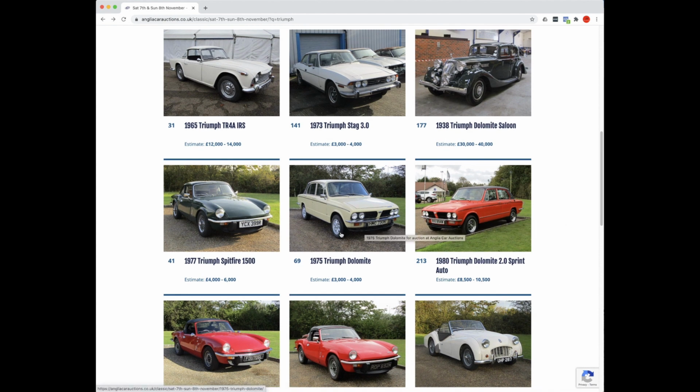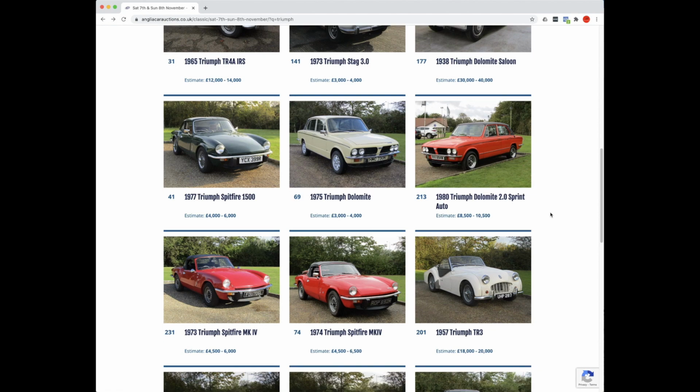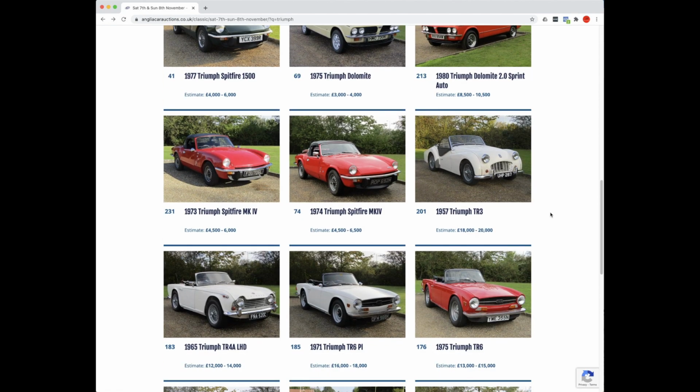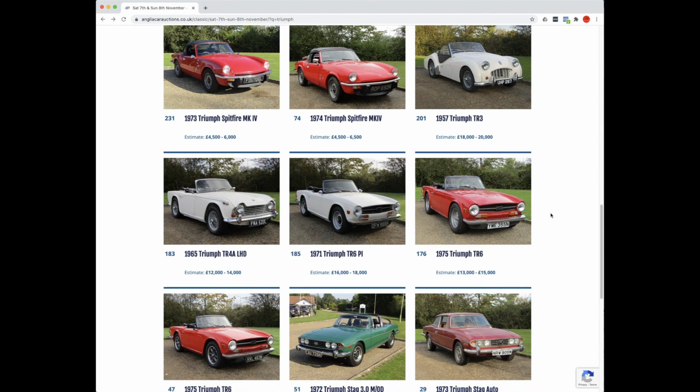They're looking really good. Dolomite there, 75. Spitfire 1500, looking really nice in British racing green. And various other Triumphs as well. Obviously, we're interested in all sorts of Triumphs, but Stags are particularly our penchant, as you know, on Arry The Stag.